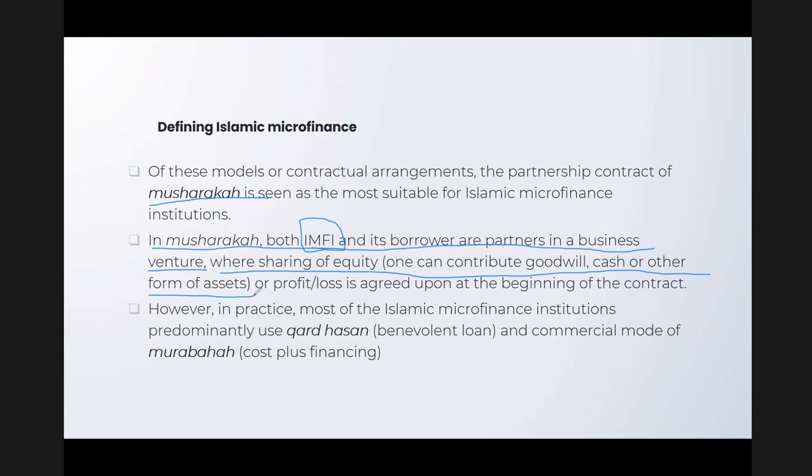So that partner can supply that asset. Profit and loss sharing is agreed upon at the beginning of the contract. And it's not that the profit and loss has to be exactly in the ratio in which they have contributed the capital. The profit and loss sharing can be different. So for example, 10% can be contributed by the borrower in that business, and the rest 90% can be contributed by the IMFI. But as far as profit is concerned, profit can be shared in a 60-40 ratio, or maybe 70-30, or 75-25. So it is not necessary that in whatever ratio the capital has been contributed, the profit has to be shared in the same ratio. The profit and loss sharing can be agreed upon among them, which can be different from their capital contribution ratio.